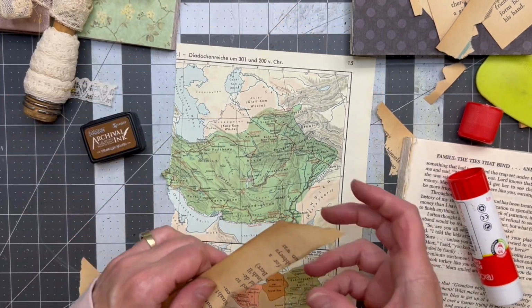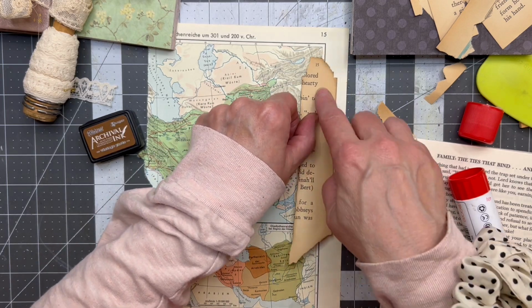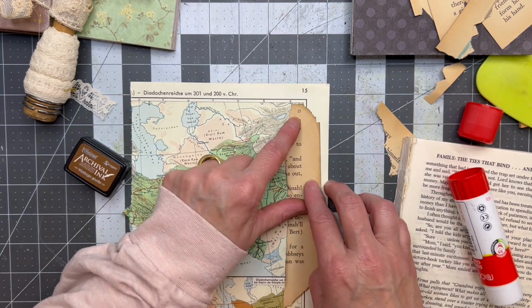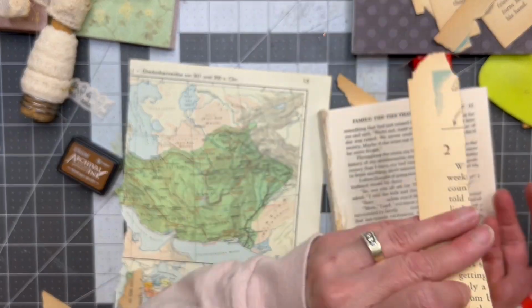Here I am. I'm trying to use up all my scraps, but I'm making more scraps as I'm doing it. Isn't that funny? Oops. Oh my gosh, is that funny? 15 and 15. Who's seen that coming?